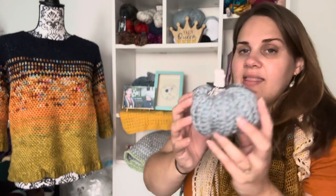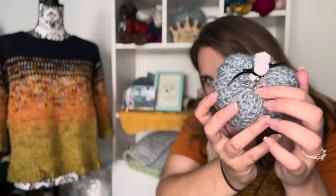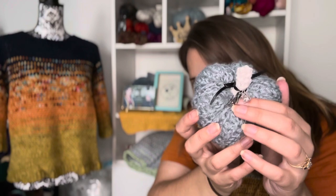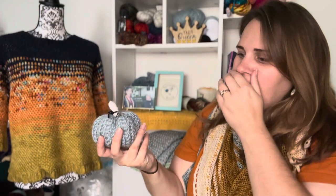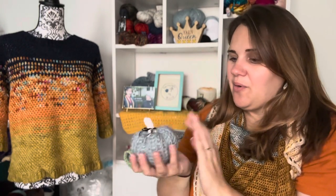I held those two together. And then I went to Joann's and I got this little shoe charm and a little bit of bling and tied it with a black ribbon like Cinderella's choker. I thought it was adorable. I love it. So that'll go in her room.